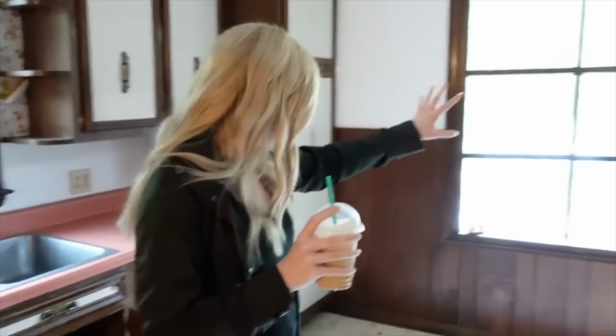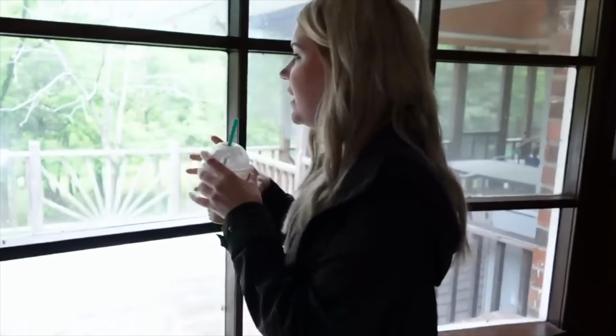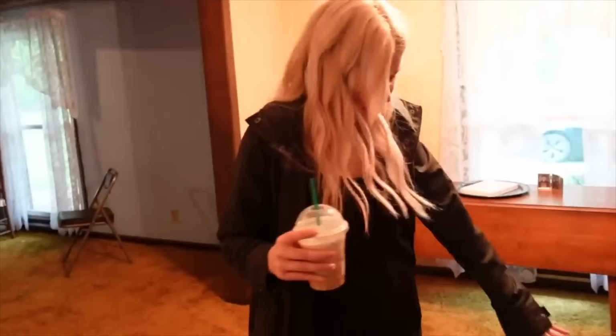So we have another wall of windows here. We'll obviously be putting in some new windows, but if you guys can see the view out this way, it's unreal. That's the river. Obviously, there's been a lot of rain these last few days.